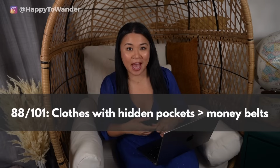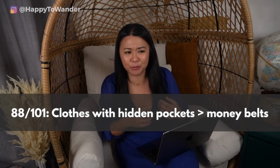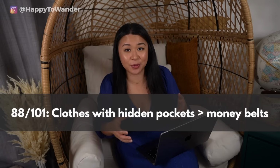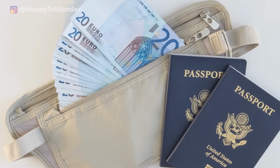Tip 88 is to pack clothes with hidden pockets rather than use a money belt. A lot of people love money belts, and I just can't get behind them, honestly, because I find them really uncomfortable and inconvenient. So what I prefer to do is have items of clothing that have hidden pockets. I love jackets that have a pocket on the inside, because then you can keep all your valuables really close to you, and they're also within reach, and you don't have to lift up your shirt and awkwardly unzip a fanny pack.